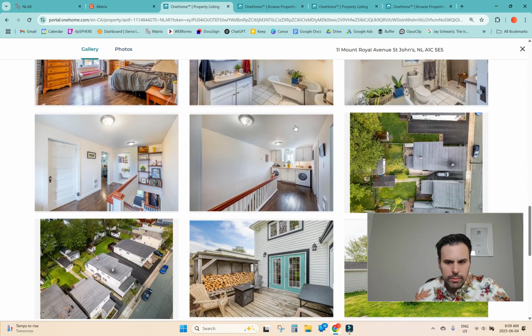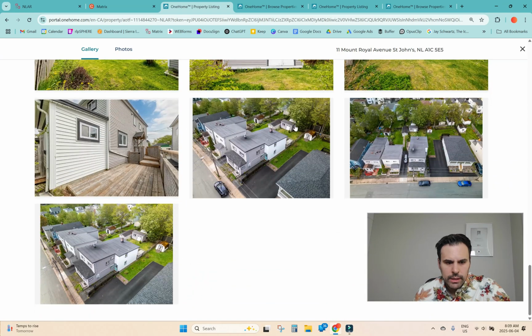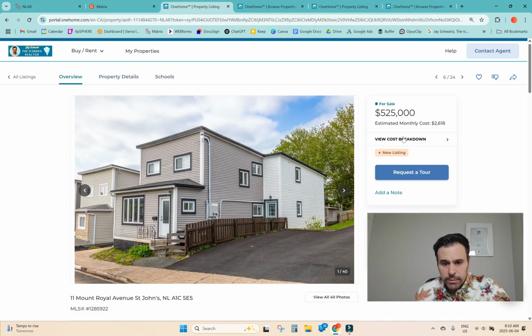If it was a touch bit nicer, had electric heat. Does it have electric heat? Let's see. Yeah, it has electric. Okay, that's good. I had a couple mini splits, something like that, but I don't think it's going to sell for 525. Maybe 450, in my opinion, for downtown. For 2,300 total square feet. Yeah.